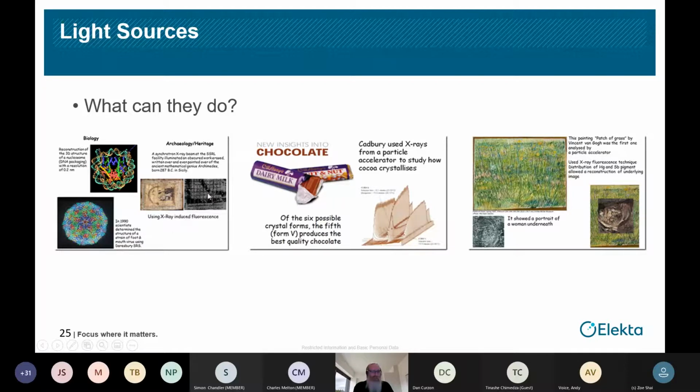Archaeology, so they've looked within things like, not the Dead Sea Scrolls, I think, but things like that, these really old documents that are found. You can't unwrap them because they just fall to dust, but we can penetrate that with the light, and we can go and read what's written inside these documents.